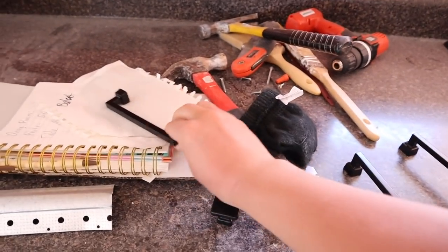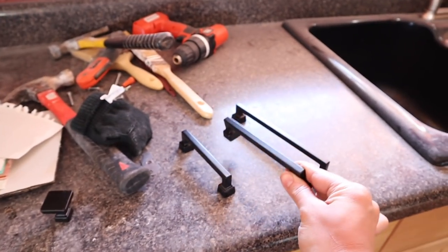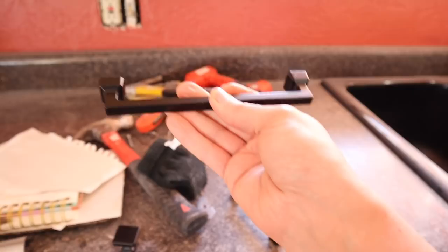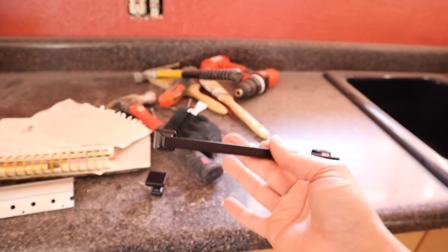I think the decision's made. I think I'm gonna do medium on the cabinets and then large on the drawers because these are such a statement piece. They're so nice and sleek and shiny, and I want them to be what you see popping off of the white cabinet.